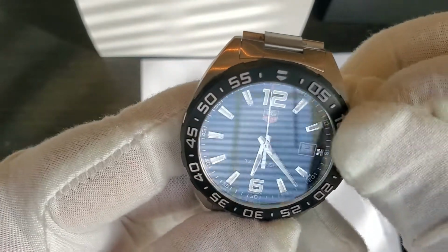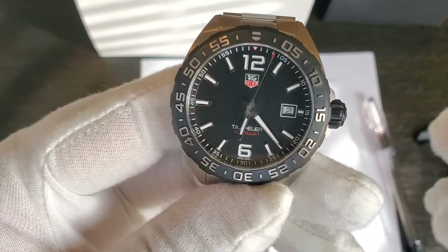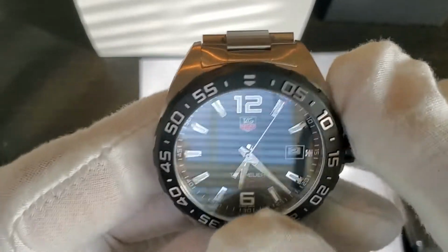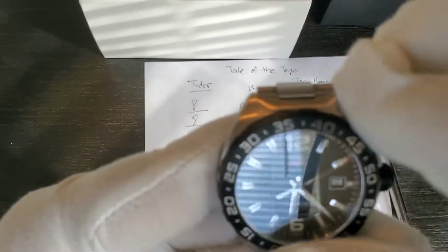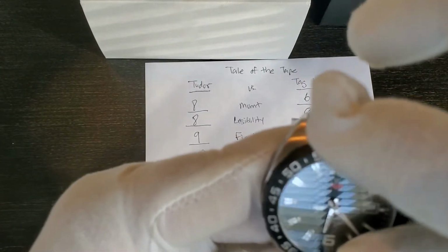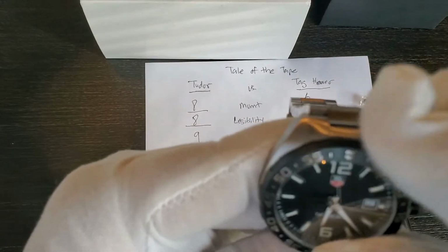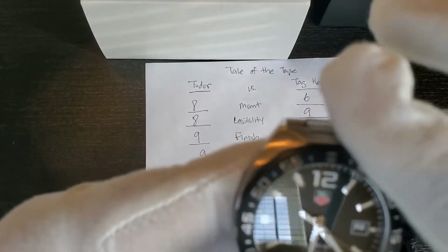And it's easy to grip and easy to unscrew. The bezel also is pretty solid. You see it lines up. You can hear it, nice little clicking. Here, we'll try to get it to line up. So the bezel action is pretty good. It's a little wiggle.